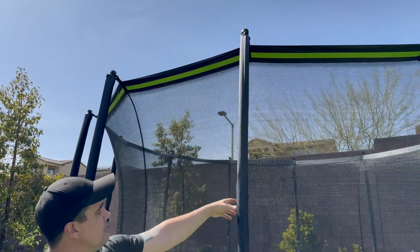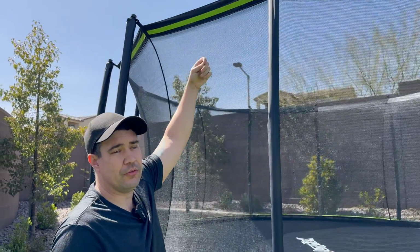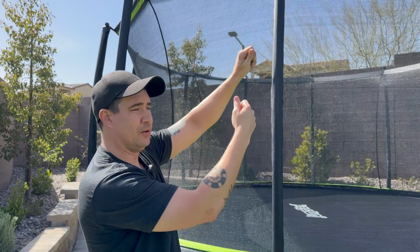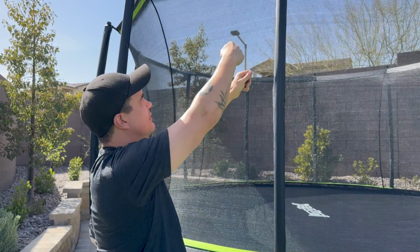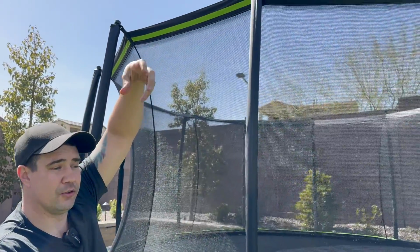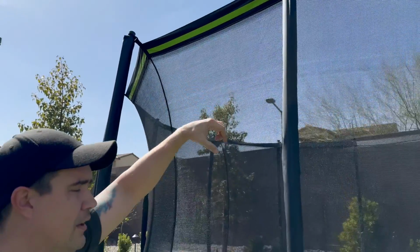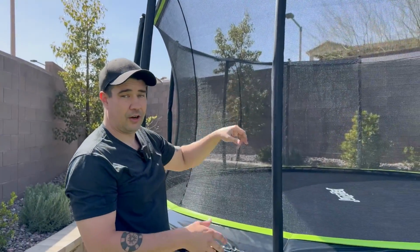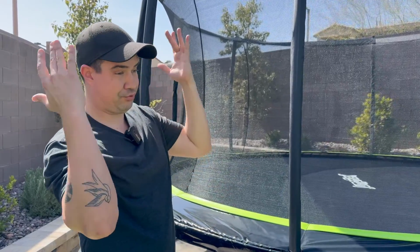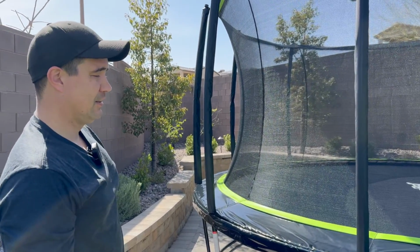And then the last time, these covers went over the top, and you had to use Velcro to secure the net and pull the Velcro down and get it tight. And now it's just a bolt and then this big nut that you screw on with your hand. Incredibly easy. The entire thing, all it does is snap together. No tools required. To me, that's massive. So yeah, this thing's awesome.